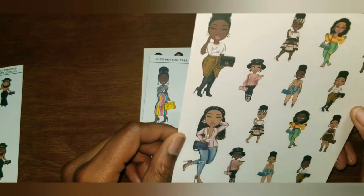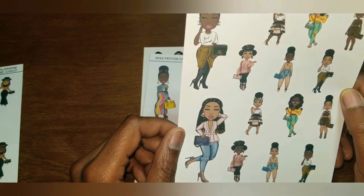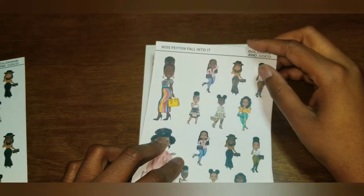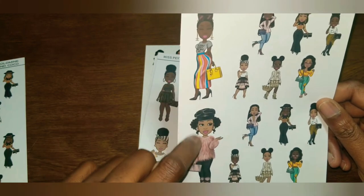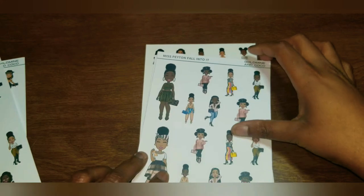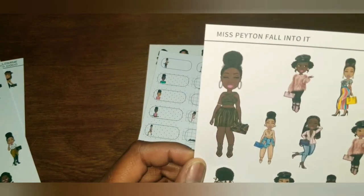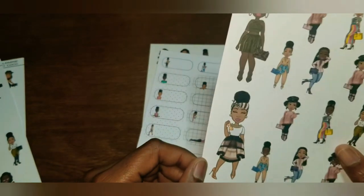Now on this page, she has more outfits, and some are the same just like the previous outfits. But out of these two, I like this one. And here's some more stickers. Now out of these two, I like this one, but I would maybe wear this one here. Here's some more stickers. Let's see if this can be shown up close. There it is. And for this one, I like this outfit better.